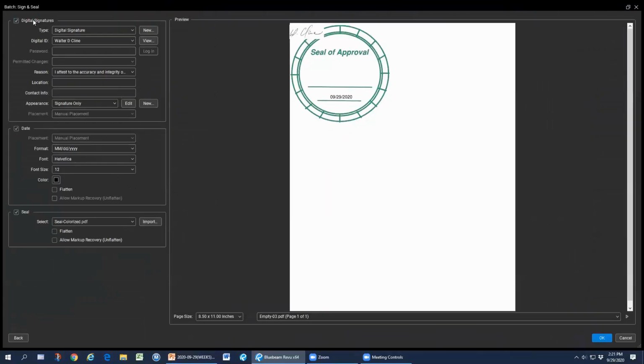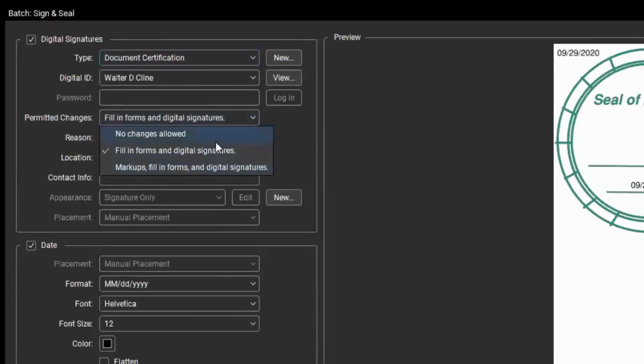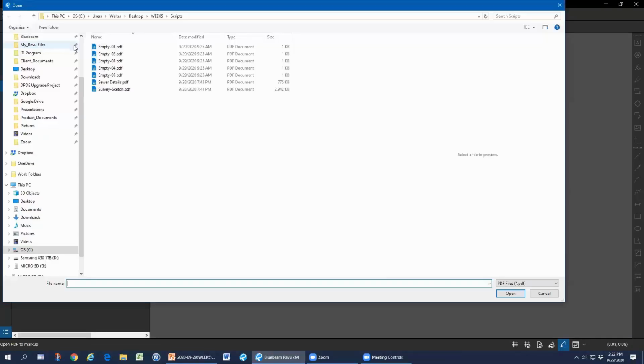Underneath digital signatures here, you've got the choice of signing the document using whatever appearances you choose to use, but you also have the choice of doing document certification. And if you choose document certification, when you do this batch process, you've got the 3 normal options that are available for doing certified documents when you manually process one file at a time. So I just wanted you to know that those options are available to you. So let's go open those documents and see what happened to them.